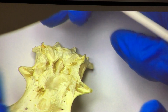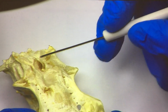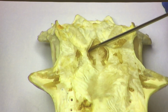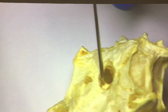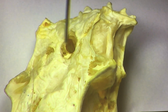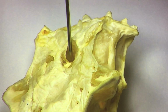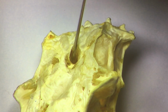Then we got stuff here that's a little confusing. Up here we have this area where there are some depressions and openings. We have the perilymphatic and endolymphatic foramen. Not sure how well you can see that. That's perfect. But there's the hole. Foramen means hole, right? So endolymphatic and perilymphatic. But what causes people confusion is, notice how there's a groove, a depression leading into the perilymphatic foramen. That's the perilymphatic fossa.